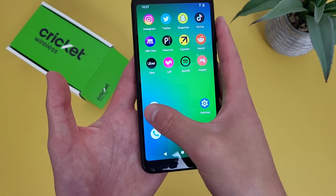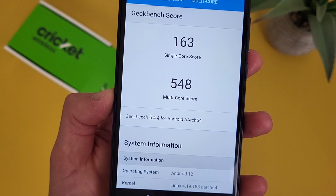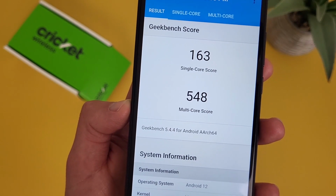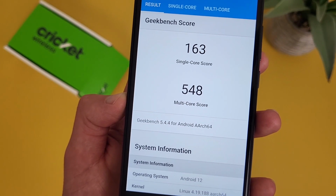Now, I did run a benchmark test on this phone using Geekbench 5, and here are the results I got. So what I recommend doing is running this test on your current phone, and then comparing your results to these, and that's going to give you a better idea of where this phone stands performance-wise.